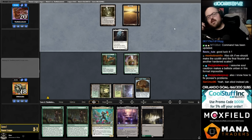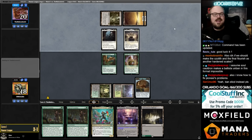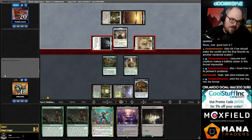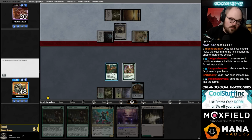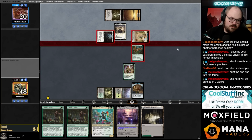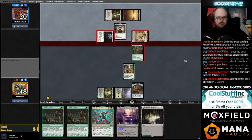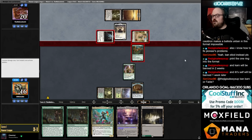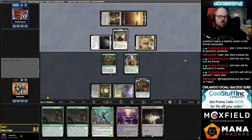The answer to the question, Jig, is just ban Karn. It's not that hard. All they have to do is ban Karn the Grey Creator. Pioneer would be a much more desirable place. It's really that easy. It's all they've had to do for a while now. They're too scared to admit it.